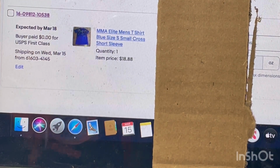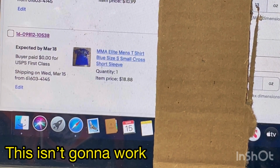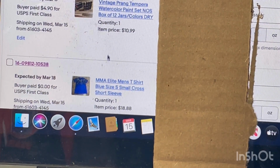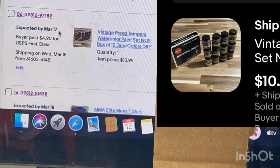Let's try it like this. So this MMA shirt sold for $18.88. I'll put up a better shot of it. I've had that for a long time, and I never bothered to list it, I think was the deal. This I picked up for $1 at an estate sale this week. Sold for $10.99 plus $5.